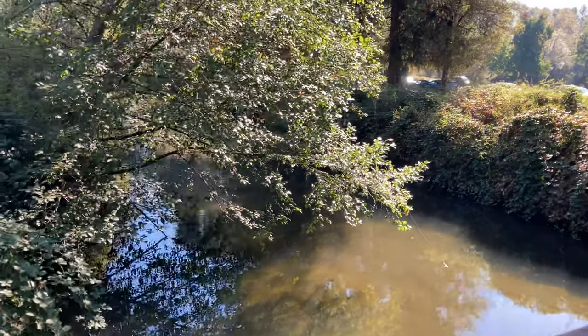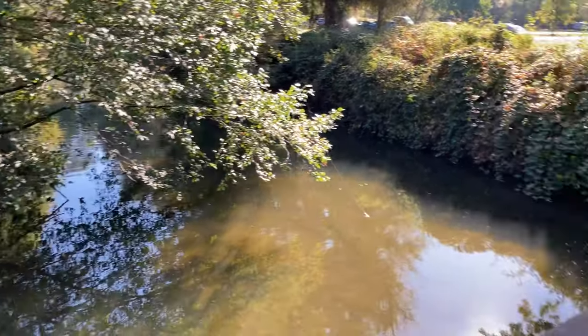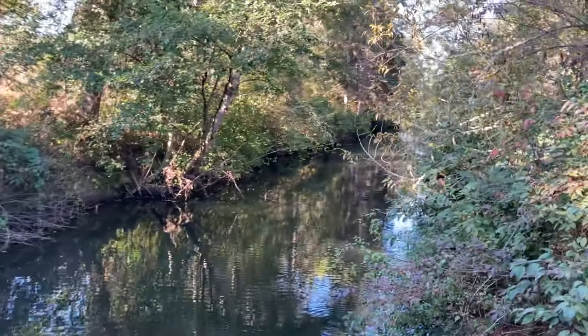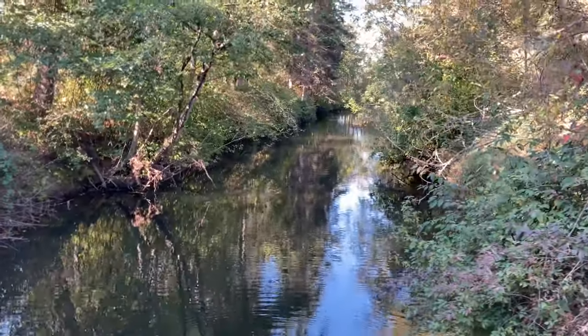Look at this beautiful river. It's kind of murky and low right now because it hasn't rained very much recently. Still beautiful though.